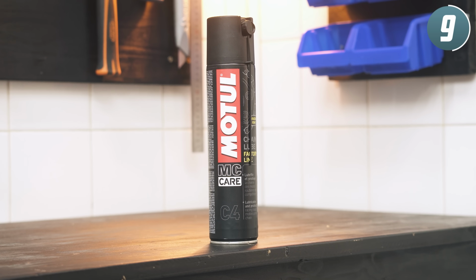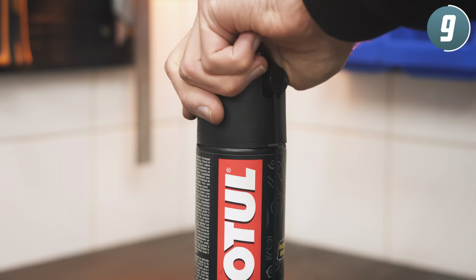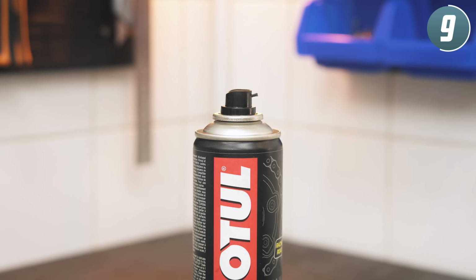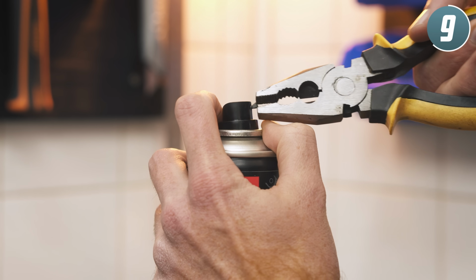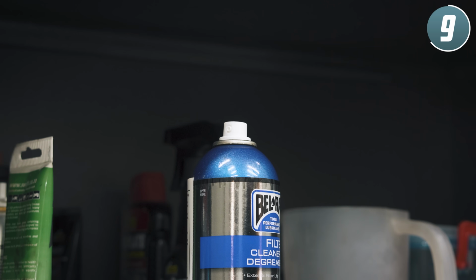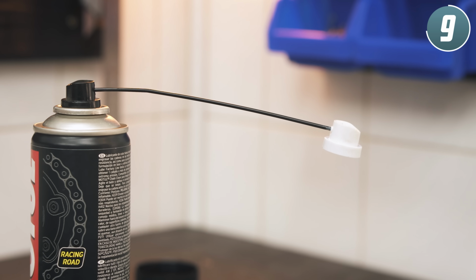My Motul chain lube even seems like it's made for this, because it has 2 nozzles, one long one and one short that you can swap out on the fly. But I couldn't get the short straw out for the life of me, so I stole a nozzle from my air filter cleaner and put it on the end. And now I have the same setup as the guy in the video.